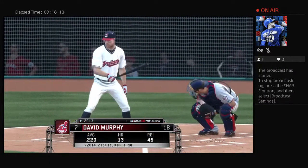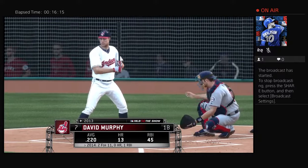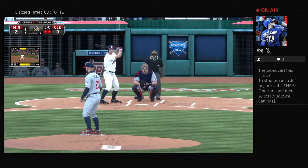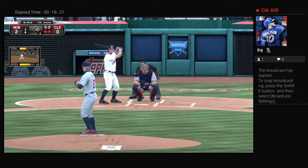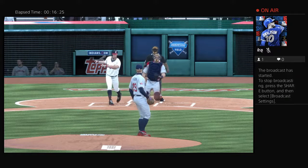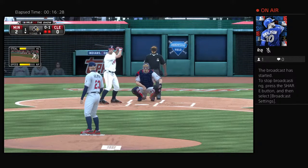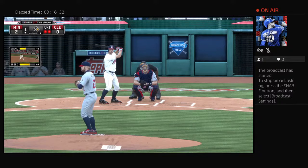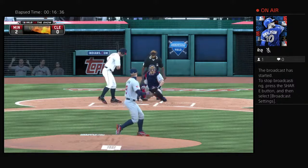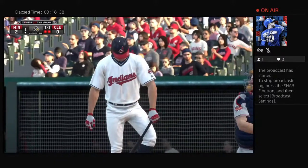David Murphy will get his first cuts here with 2 gone now and a runner at first. And a good spot for that pitch as it's chopped foul. Off the plate, 1 ball, 1 strike.